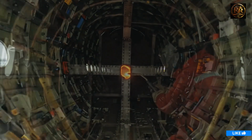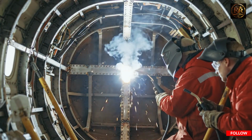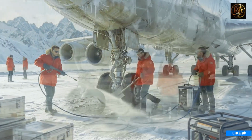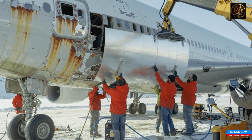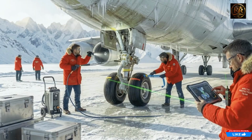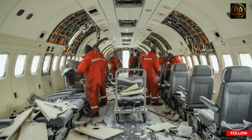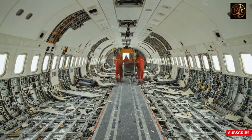Every repaired joint brings this frozen aircraft closer to a second life. New aircraft panels slowly replace the damaged surfaces while preserving its original identity. The forgotten cabin begins its transformation from frozen ruins into a future home.